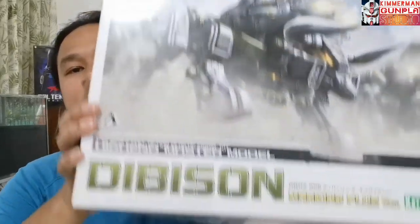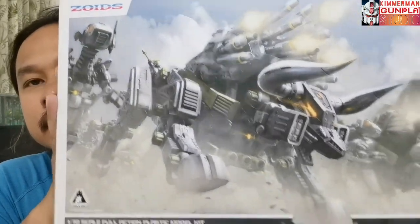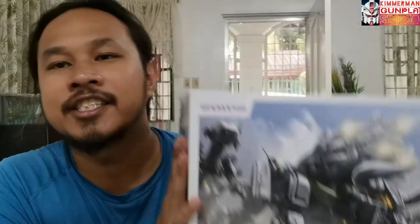Okay? So, moving on, we go to this model kit from ZOIDS, which is one of my favorite kits also because it looks very beefy. To be honest, it looks like a carabao or cow or bull, so it's beef. And it has many guns, lots of arsenals. So this is none other than the Bison, the ZOIDS Dibison from Kotobukiya. So let's check this kit out and let's see what's inside.